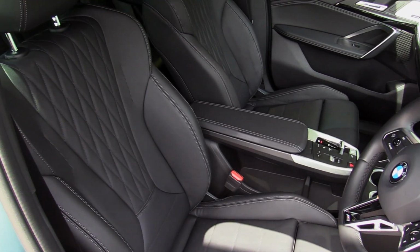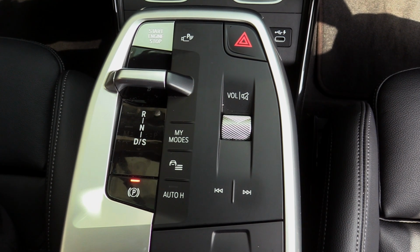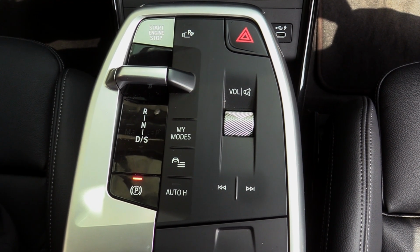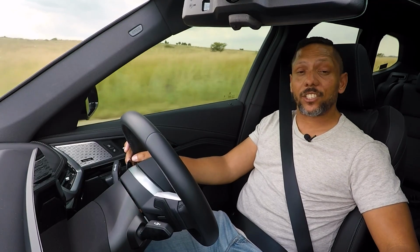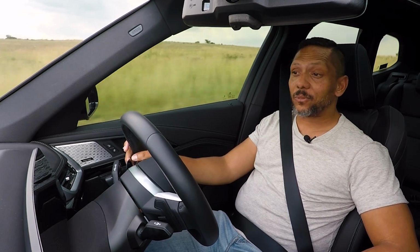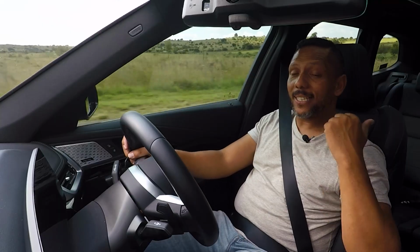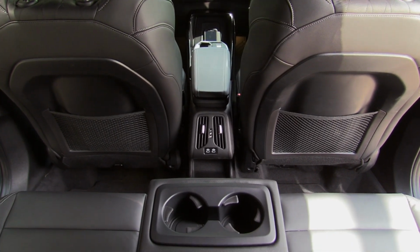You can rest your arm over here and get quick and easy access to the gear lever. You've also got volume controls here easily within reach, including the hazard button and the stop-start button as well. You also get USB-C chargers in front, 2 of them, and another 2 at the back as well.